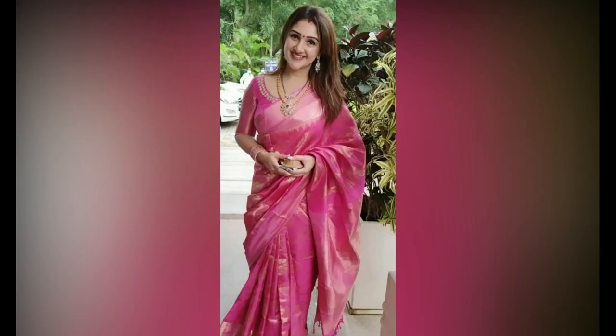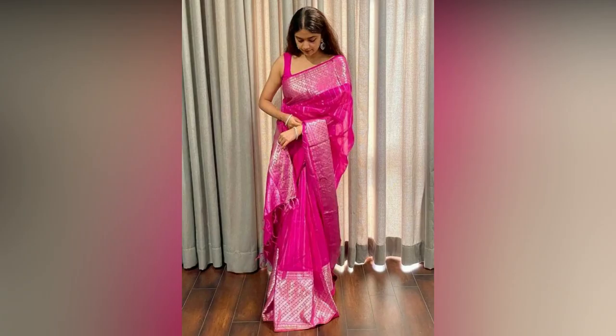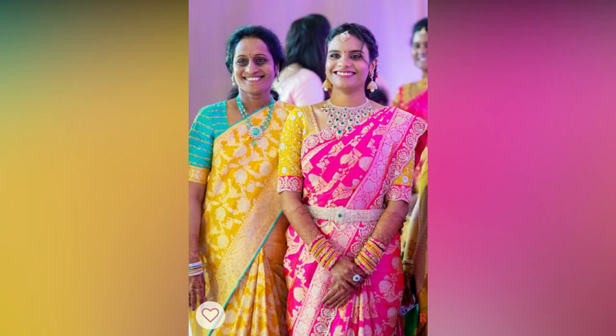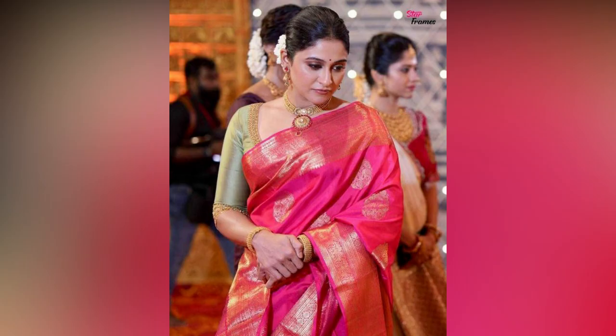Styling a pink saree can be a confusing task. It is very easy to get overwhelmed by the variety of options you see over the internet. It is important to take time and decide the type of look that you want to pull off and then have a picture in mind before styling the perfect pink saree look to be worn at a wedding.